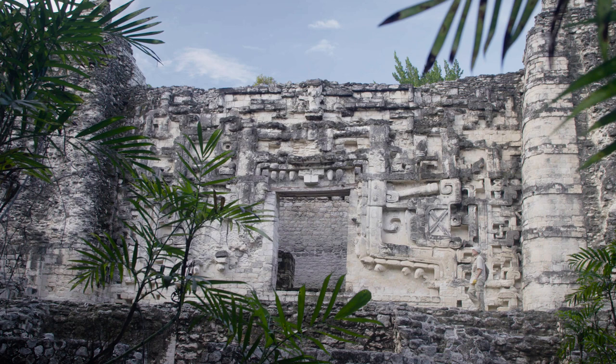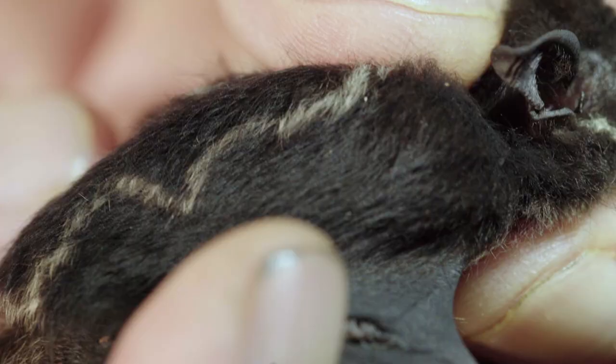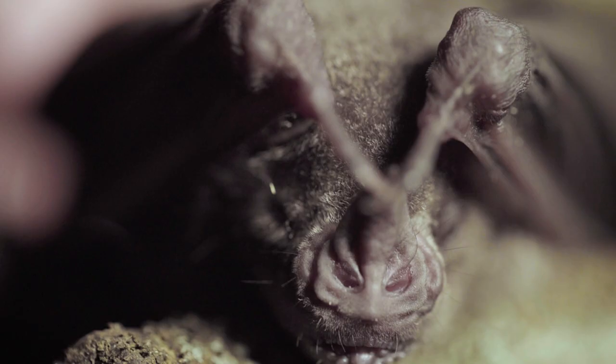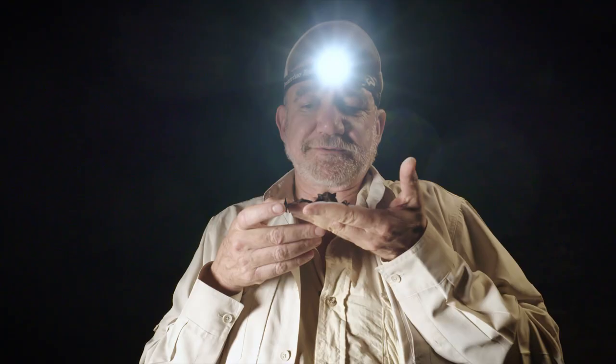My name is Rodrigo Medellin, and I'm a professor at the University of Mexico in the Institute of Ecology. Bats live in pretty much every ecosystem in the world. They're incredibly diverse. Every bat does a different kind of job. And you can see that just by looking at their faces and the structure of the wings and of the whole body.